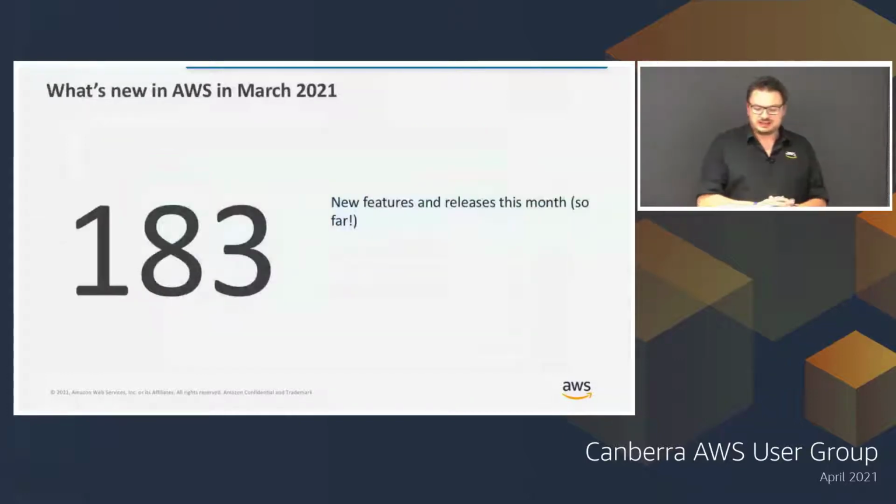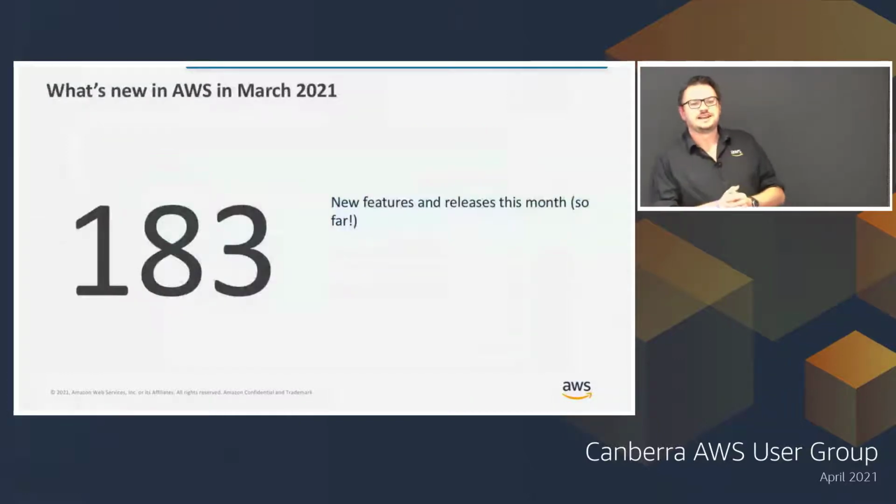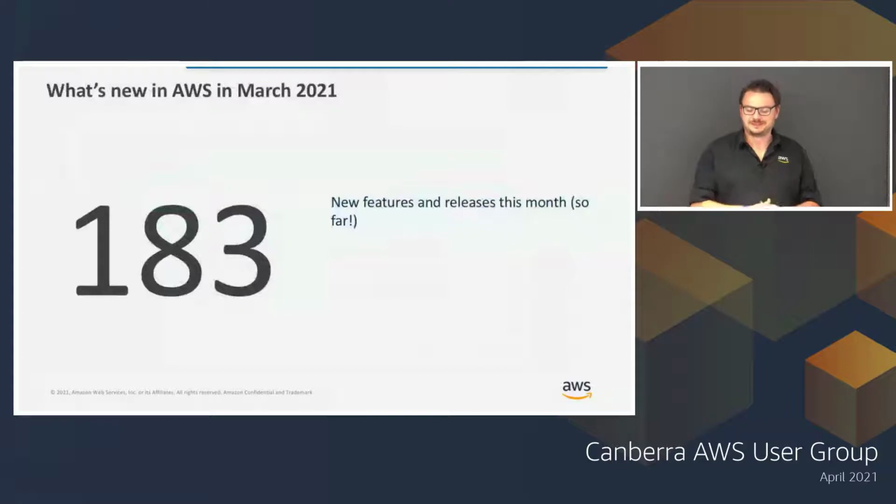So what's been happening? And I've just realised I left March on that slide. It's April this month, but the number is correct. We've had 183 new feature updates and releases throughout this month. A couple of years into this, you think I'd got it, so now JJ's made a mistake tonight, and so have I. We're on fire.